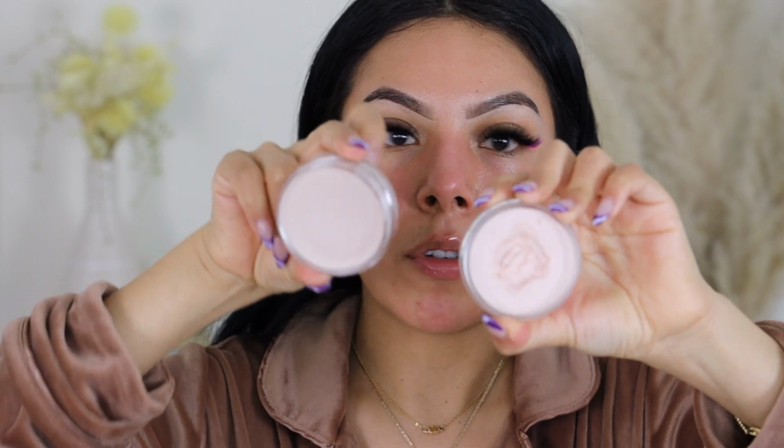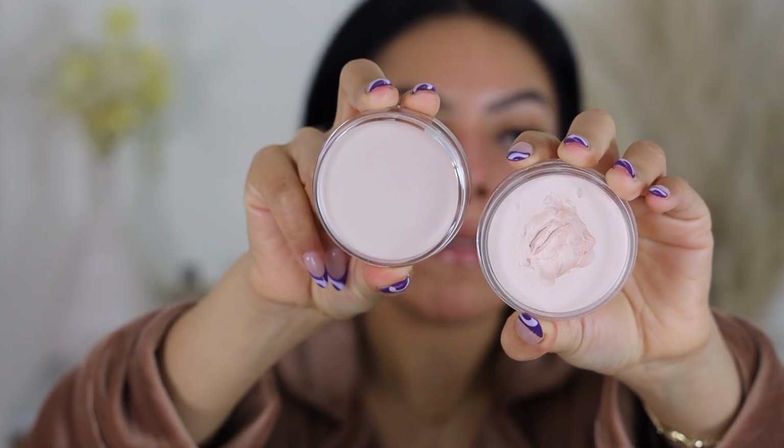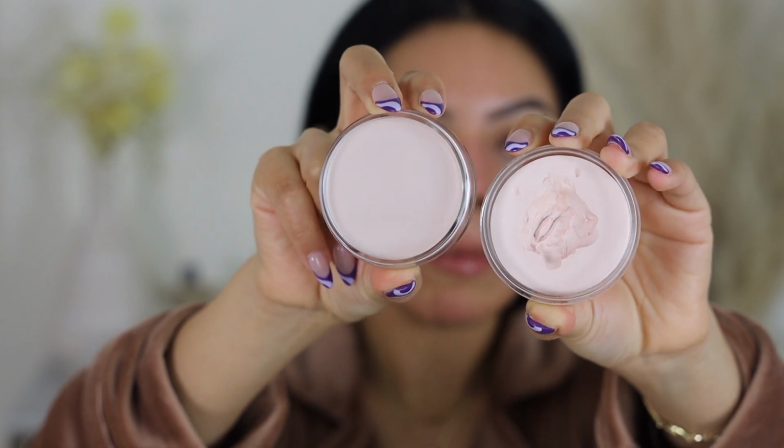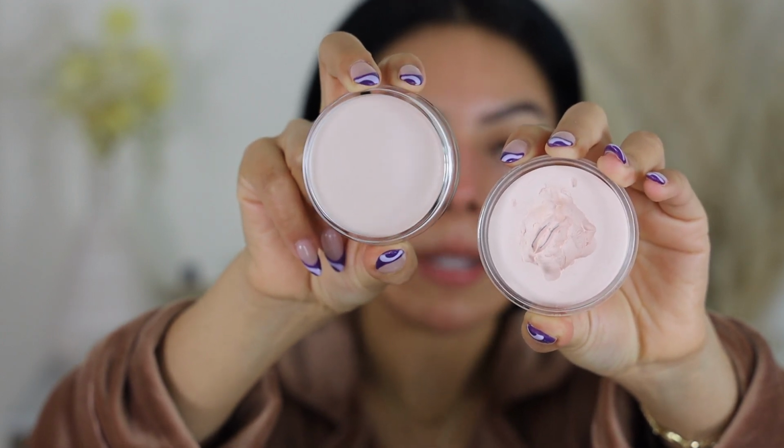So this one is the putty and this one is the new Physicians Formula. You can see they look very similar in color, and the consistencies are very similar, except the Physicians Formula is more expensive than the e.l.f. one. Which I'm honestly not surprised about, because I feel like Physicians Formula has always been a pretty expensive brand for drugstore. So that's just something to note. I'm just going to take a little bit.